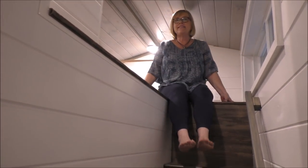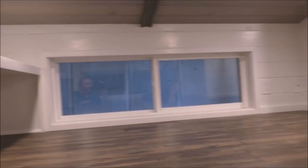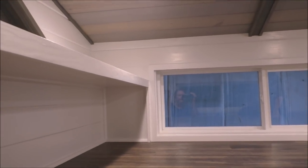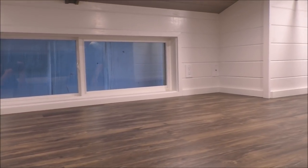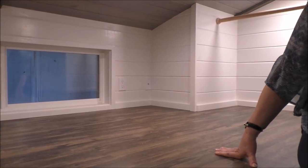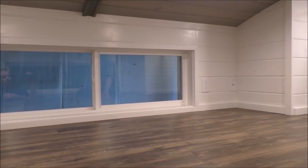Hi, come on up into the loft here. This one is big enough for a queen size bed. It would go clear to the edge here. Probably be better suited for a double size, a 4'6" wide bed. We do this shelf at the top. It could serve as kind of like a headboard, nightstand kind of thing. You could put a phone charger up there, a glass of water, a book, or you could store it with some baskets. You'll also notice that in all of our lofts, we always use an egress window. It's important in a tiny home that you have a means of escape whenever there might be an emergency.